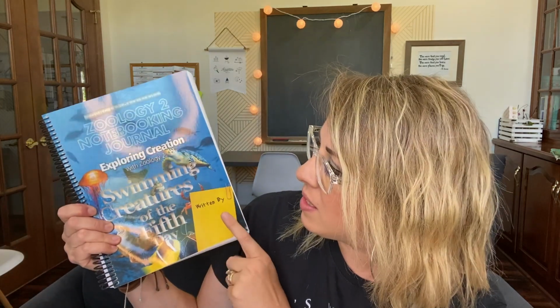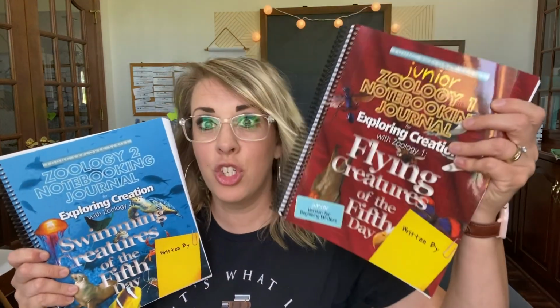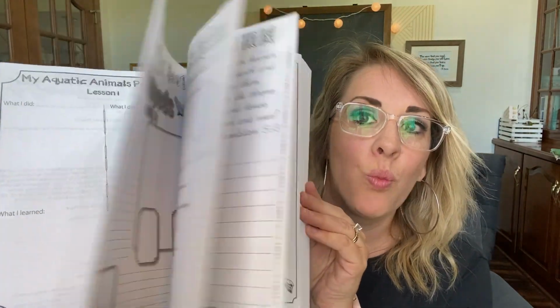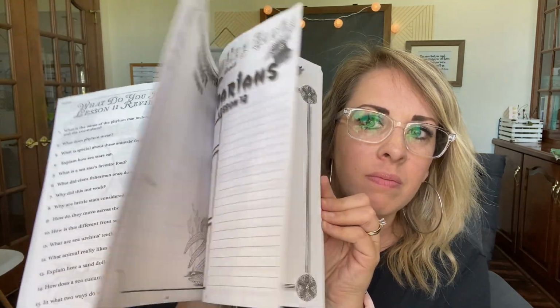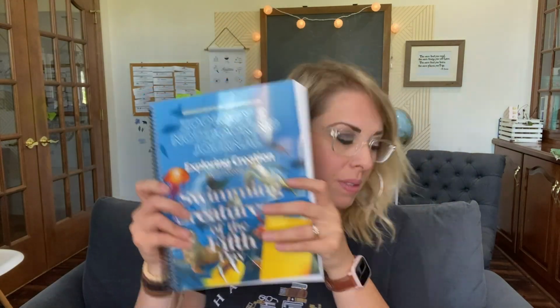Okay, this is the notebooking journal, which should be for her, my fifth grader. So she's also doing the regular notebooking journal. That's the key, where his is the junior notebooking journal. So let's see the difference here. Yeah, hers just has more words to fill in. His had more pictures and things, but still. So I think that'll be good. I don't know if she'll have homework in this or if they'll do all that in class, but that's for my fifth grader.